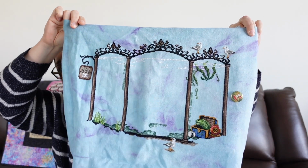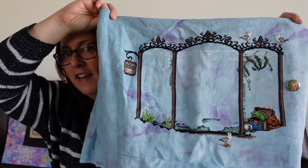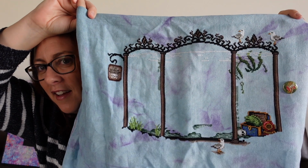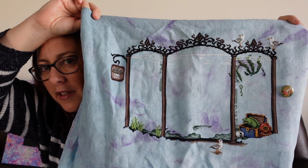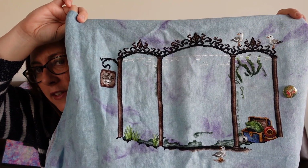This is where it's at all up at the moment. And I'm really liking it. It's on 28 casual linen from Picture This Plus in Jazz. So it's got those sort of purple flecks through it.